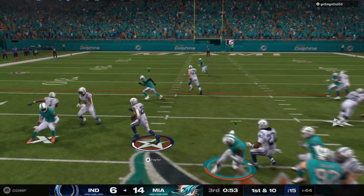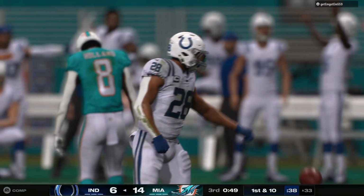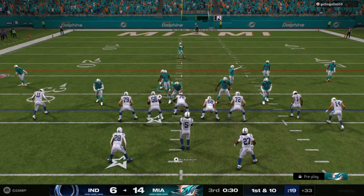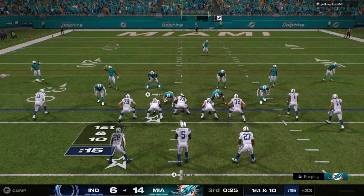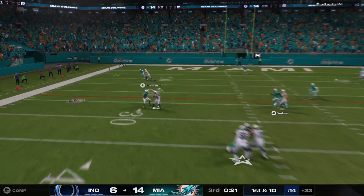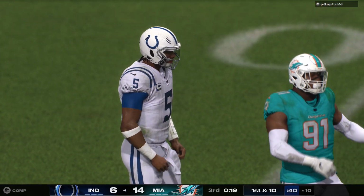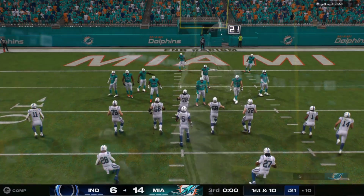Running straight ahead, Taylor. And a pretty good burst right there as he'll take this down to the 33. 41 yards now on the ground on just 7 carries. So they'll come up first and 10 now from the 33. Here we go. Richardson looking to throw this. That is caught. Michael Pittman with it. And he's taken down, but not before reaching the 10-yard line. 23 yards, the final tally.